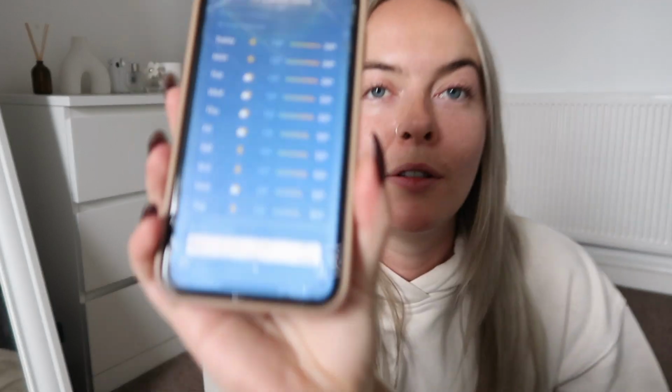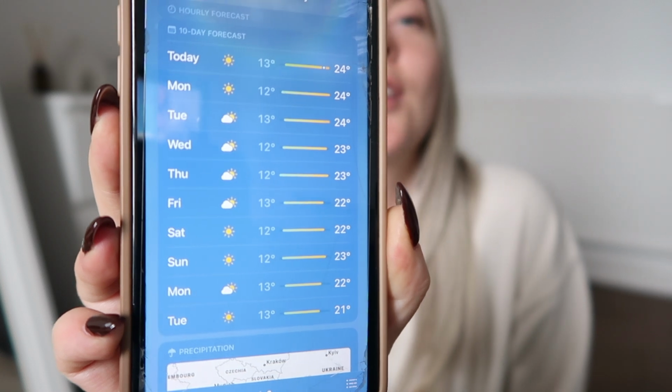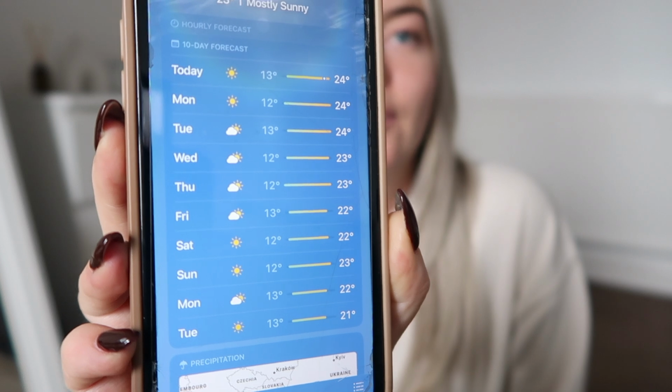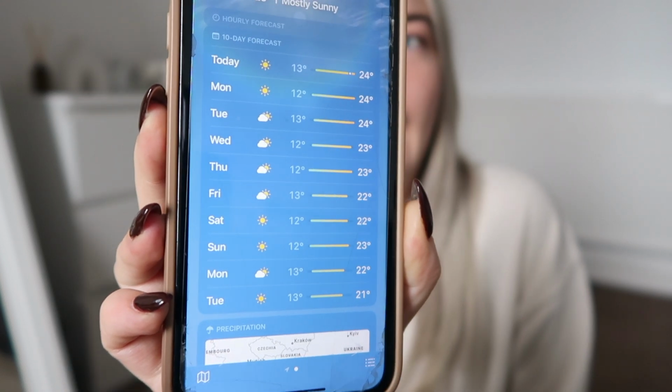So the first thing I'm going to do to be as prepared as possible is to check the weather for Tirana. I've had Tirana pinned on my weather app for the last like 2 or 3 months, and I keep looking at the weather because it's just so lush out there. But we are going on Tuesday, so it's gonna be 24 degrees on the day we land, which is so nice. Then it's 23 on Wednesday, 23 on Thursday, 22 on Friday. We don't leave until really late on Saturday night, so we've got all of the day on Saturday there as well. It's going to be 22 degrees and sunny.